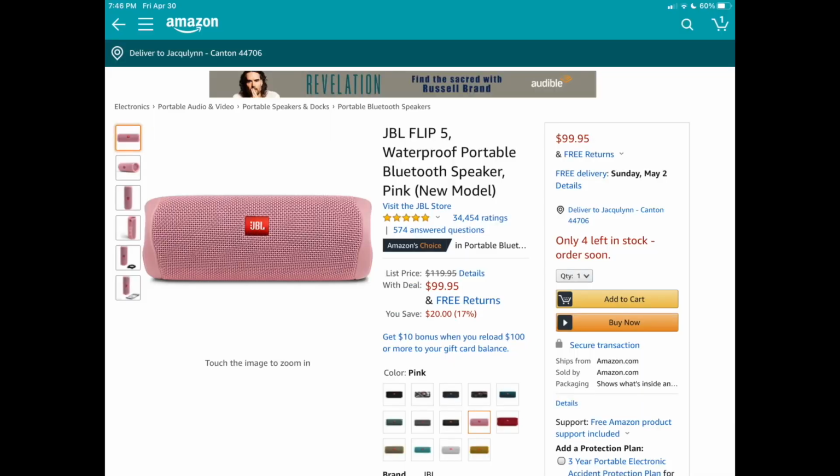Summer's coming up, so I thought this would be a really good idea if your mom is into being outside a lot. If you have a pool or your mom has a pool, you could buy her this speaker. I think this looks really good. It's $100, so it is a little on the pricier side, but the reviews look really good. I'm pretty sure most people have been around somebody that plays music from a JBL speaker like this, and I have always really liked them. I've always had good experiences with them.